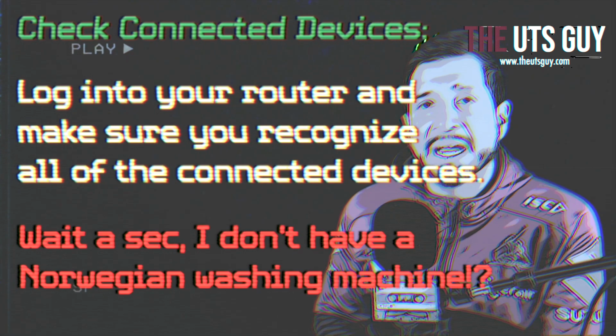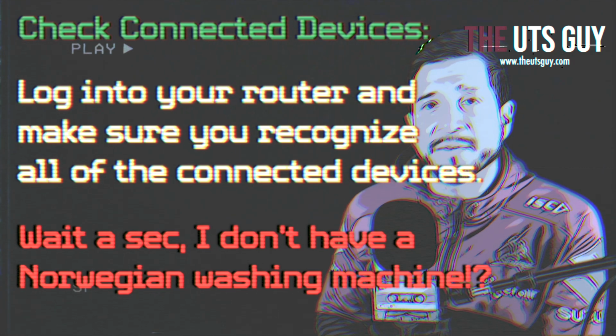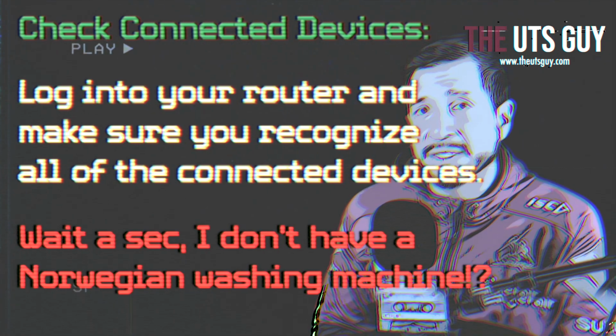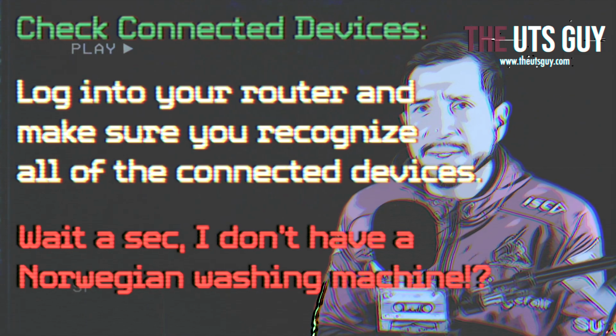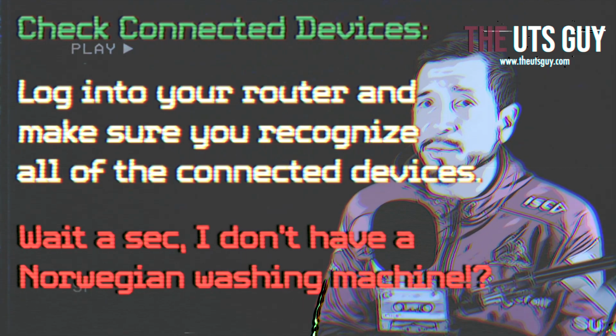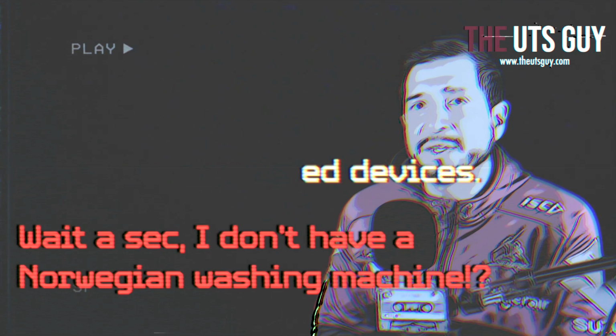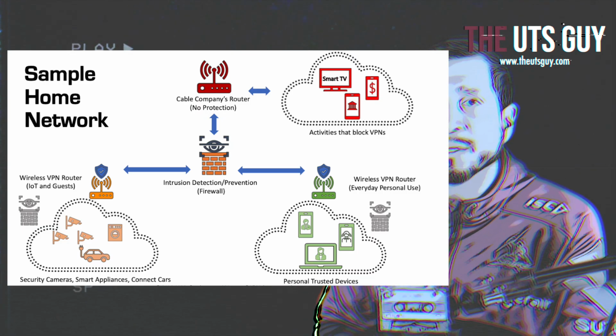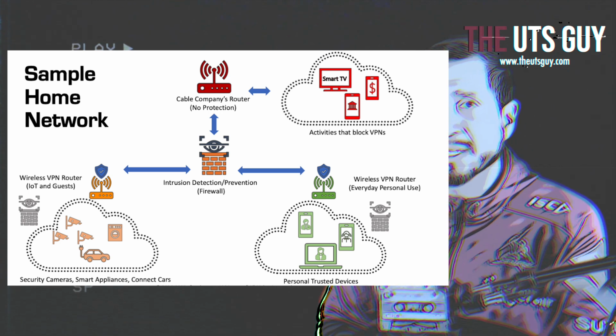Ensure that you don't have random devices on your Wi-Fi. Every so often, jump on in there, see who's connected using the user interface of your router, and make sure you recognize everything. You don't want strangers in your home. You also don't want strange devices on your Wi-Fi. There's also a long 20-minute video I have on how I set up my home network. Feel free to check that one out and look at this diagram, which gives you an idea of how I set things up.